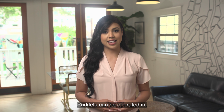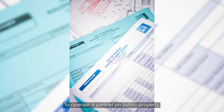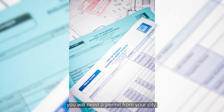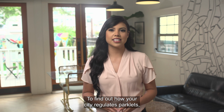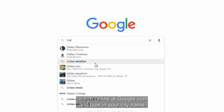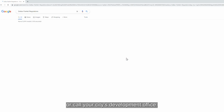Parklets can be operated in public right-of-way, city sidewalk, public parking lot. To operate a parklet on public property, you will need a permit from your city. To find out how your city regulates parklets, search online at google.com and type in your city name and parklet regulations, or call your city's development office.